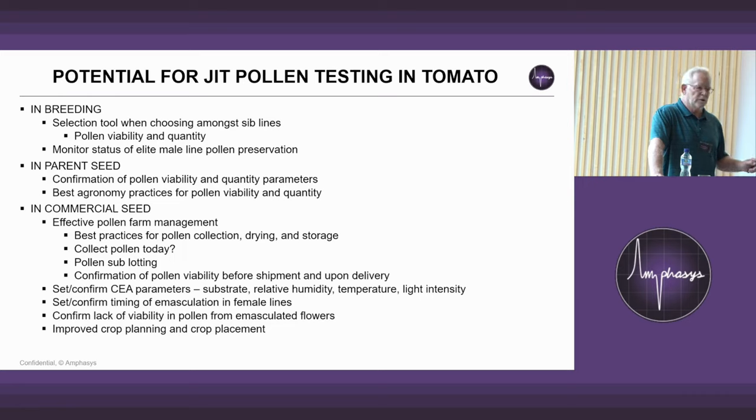This is where things are going. This is where things have been in China because of IP concerns. So what can you do in terms of just-in-time pollen testing with regard to pollen farms?